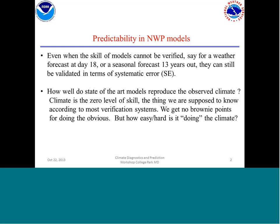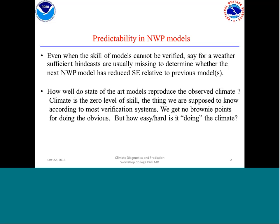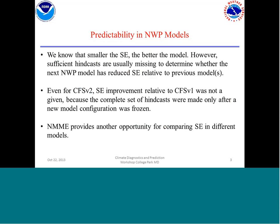But how easy or how hard is it to do the climate? And how close are we going to come to observations? So we know that intuitively, the smaller the systematic error, the better the model is. However, we don't have sufficient hindcasts or retrospective forecasts to actually determine whether the next NWP model is going to be better than the previous one. Because in an operational center, we are chasing timelines. We have to get this done by a certain date.